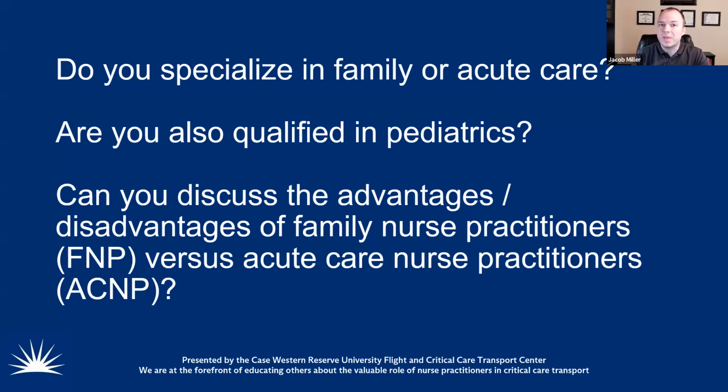But if those same NPs are going to the gnarly car accident with multiple people ejected and people hanging from trees and stuff like that, they probably need to have acute care for that role. So I think it really depends on the role and what you're expected to do. But for critical care transport, for the patients that we're seeing, I really think the vast majority of those programs are going to have acute care. Whether or not you add FNP in there, maybe if you're doing some of the lower acuity stuff.